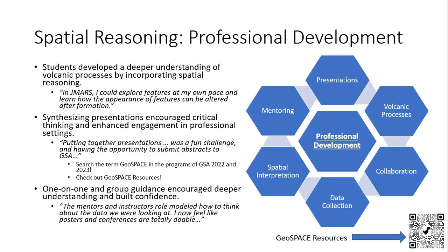Also, when we're working with and modeling data, the one-to-one and group guidance was encouraging deeper understanding in the field and building confidence as well. The mentors and instructors role modeled how we think about data we were looking at, and I now feel like posters and conferences are totally doable. This encouraged not only projects on Earth, but also on other planetary bodies as well. So it really provided us with a unique way to not only engage in our field settings, but also to promote that inquiry beyond our field course in general.